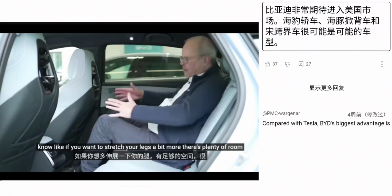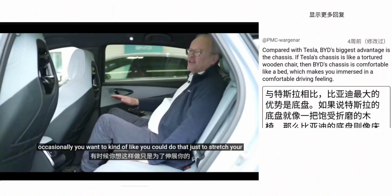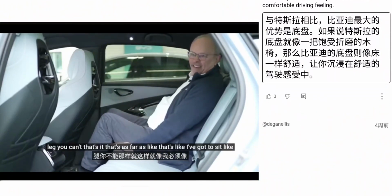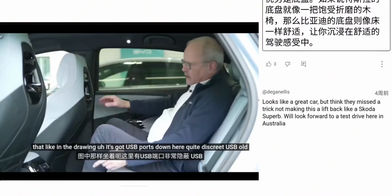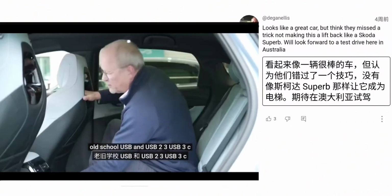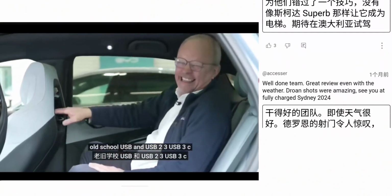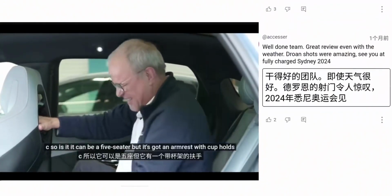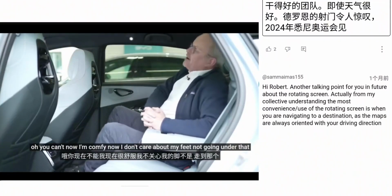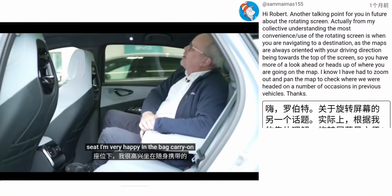If you want to stretch your legs a bit more, there's plenty of room. It's easy to get in and out of. It's a completely flat floor. But occasionally you want to stretch your leg, and you can't. That's as far as it goes. It's got USB ports down here, quite discreet. Old school USB and USB 3, C. So it can be a 5-seater, but it's got an armrest with cup holders. Oh, now I'm comfy. Now I don't care about my feet not going under that seat. I'm very happy in the back. Carry on, driver.